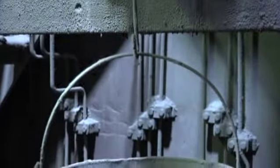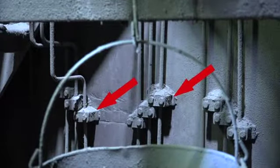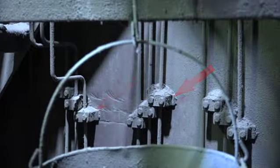He notices these absorption hangers in the grease lines. The rubber hangers allow some vibration without breaking. He records this as a good customer practice.